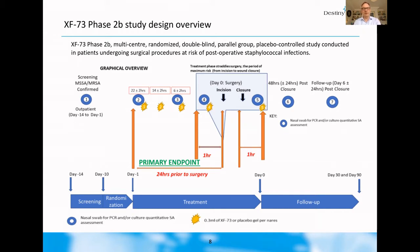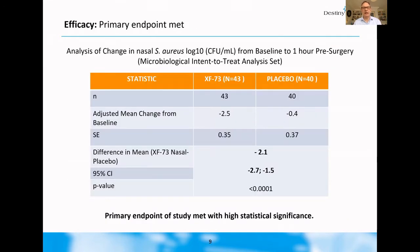So half the patients in this study were given XF73. Well, 43 patients were given XF73 and 40 given the placebo out of 124 who are actually treated. That intend to treat population of 83 is the ones that are actually analysed, because they went into the surgery with relatively high levels of carriage of Staph aureus. But what we've shown here is a great action of XF73 in decolonizing patients going into open heart surgery, which, as we said earlier, was the key aim of the study.